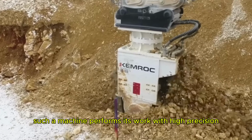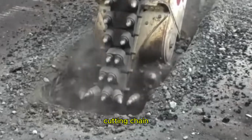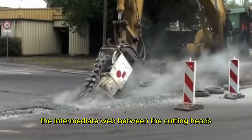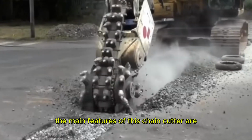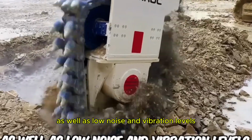Such a machine performs its work with high precision. The technique works through a comprehensive cutting chain driven by the cutting heads of the cutter and automatically breaks the intermediate web between the cutting heads during milling. The main features of this chain cutter are the possibility to change the width of the cutting head, as well as low noise and vibration levels.